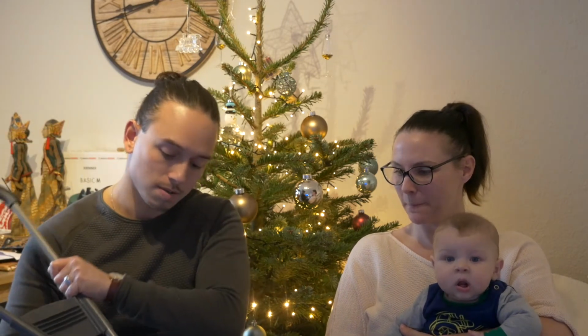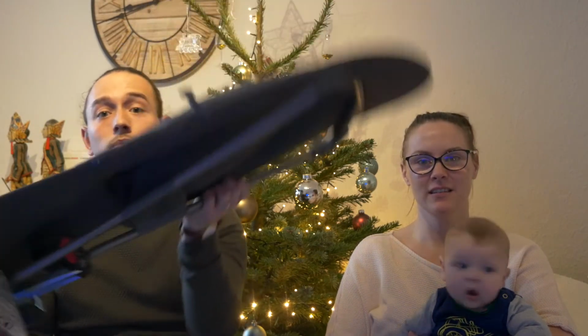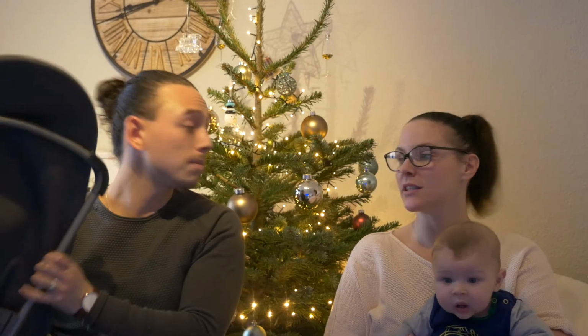But it's great. Plus, you can easily fold this thing up. And put it in the car. Shove it in the back. Put it to the side against the wall or whatever. So that's the bouncy chair.